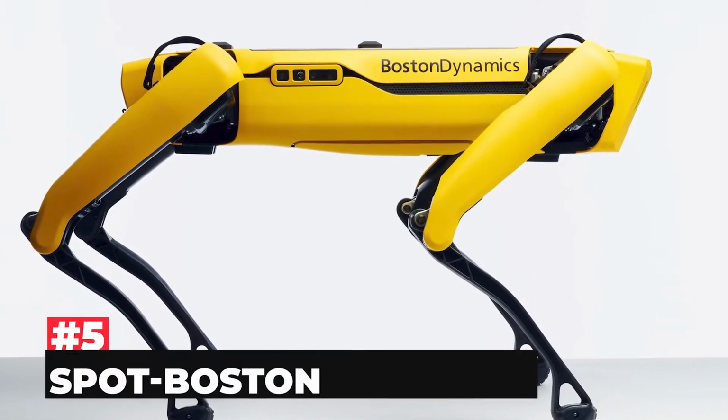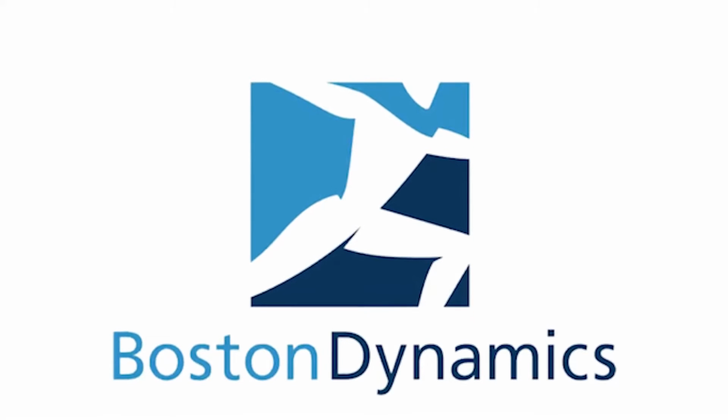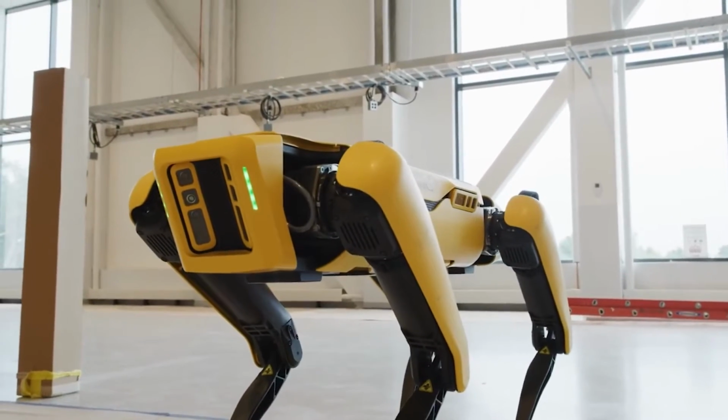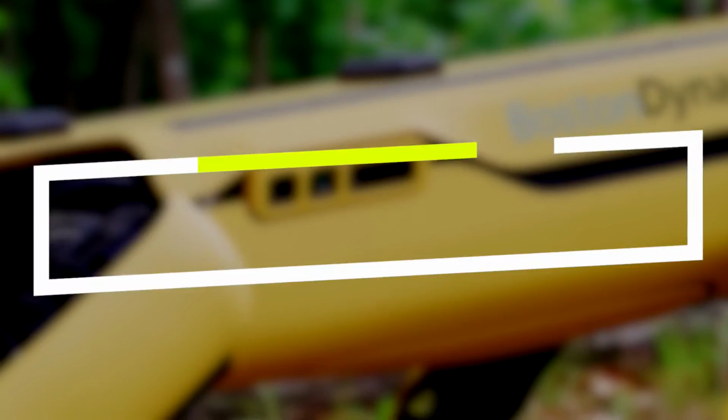Number 5. Spot, Boston Dynamics. Boston Dynamics is an American engineering and robotics design company founded in 1992 as a spin-off from the Massachusetts Institute of Technology. Headquartered in Waltham, Massachusetts, Boston Dynamics has been owned by the Hyundai Motor Group since December 2020.